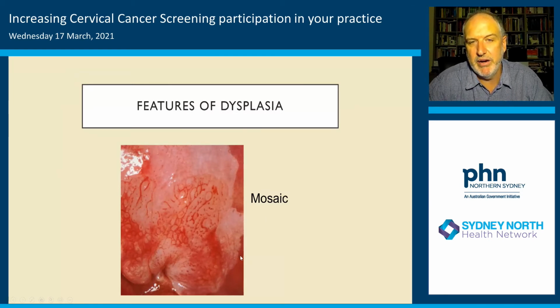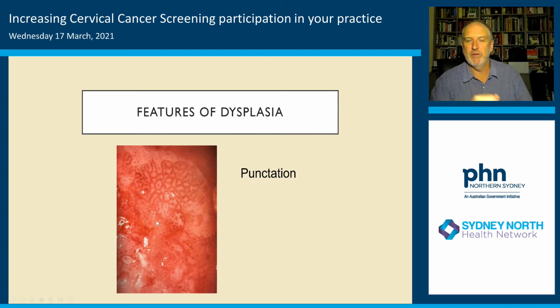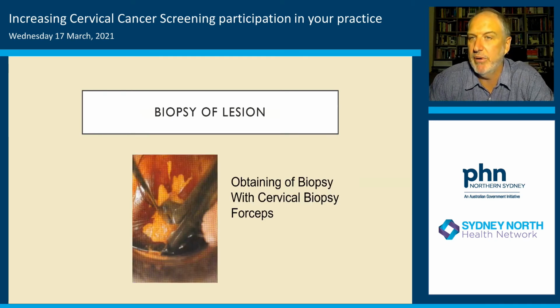This one here, again, high-grade lesion, showing this time that mosaic change. And of course, sometimes you get punctation as well, which is these abnormal vessels viewed end on, and you get little dots on the cervix, and that's again a feature of high-grade dysplasia. And what I'm doing at colposcopy is I'm going to look at that area, I'm going to take a biopsy.